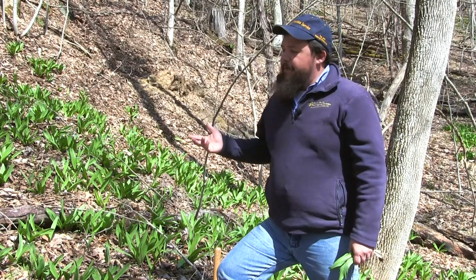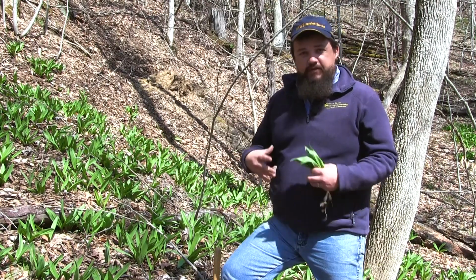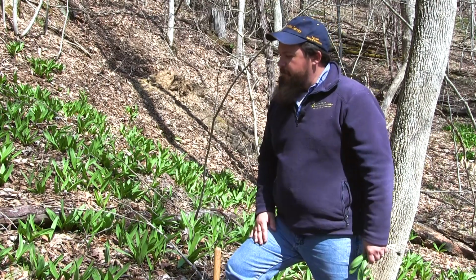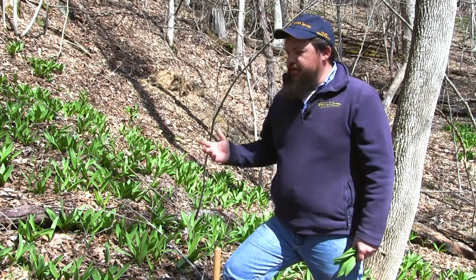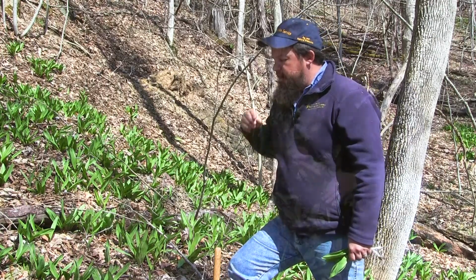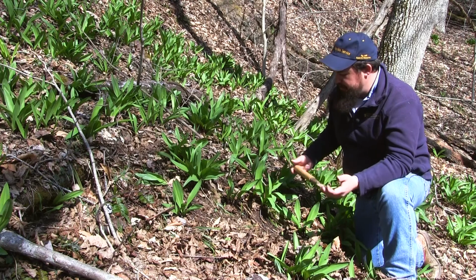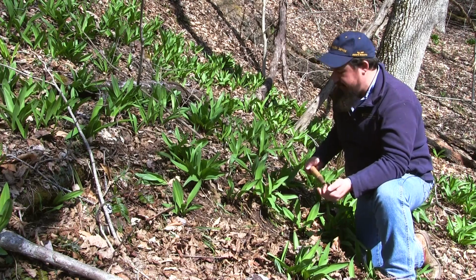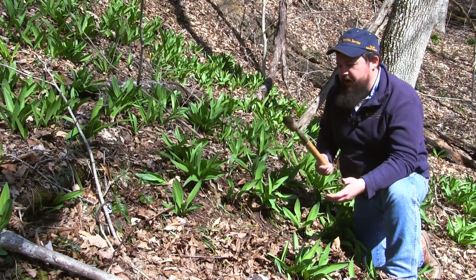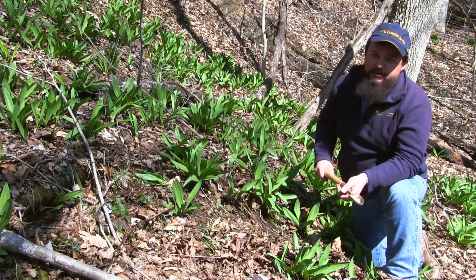When we do go into a patch, we probably only want to harvest between 5 and 10%, if that's what we're looking at. Don't want to harvest any more than that because we can go in and really damage and affect the lifespan of that ramp patch there. We're gonna dig a few ramps here to show you things you need to think about when you are out there. We've got our little shovel here. You can have a little trowel.